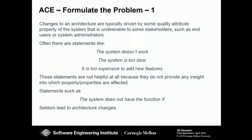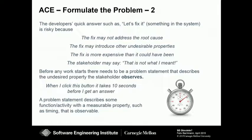When I measure here, this number is 10 seconds and that is too slow. Make it visible, because if you see the problem, each of you can fix it. Immediately you see, okay, this component here is slow. Here's the number, so we have to do something here. So formulate the problem in such a way that you can state what the system would look like when the problem is fixed, again in a measurable way. So you see what it is now, you put a fix into the system, you measure again, and you see what it is after that fix.